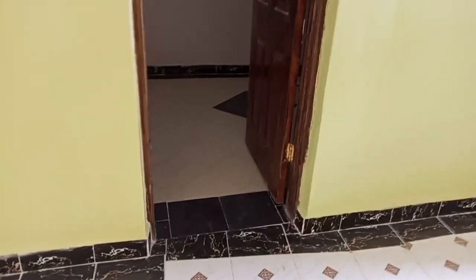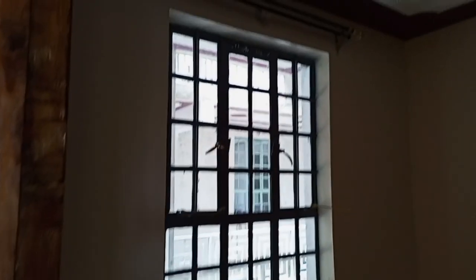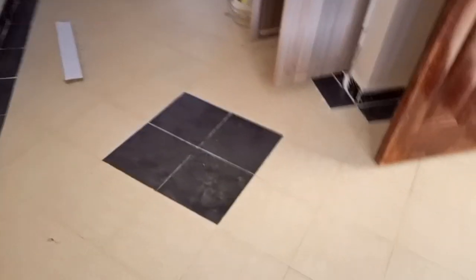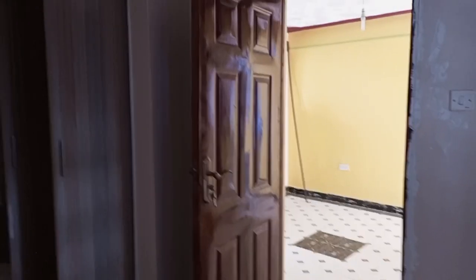Then let us just see. So just right on the left, there's a bedroom. I think this one is now the master bedroom. It has one window, and then there are some curtain rails. And yeah, the bedroom is not that small, but this is how the bedroom looks. It's not that small, actually.